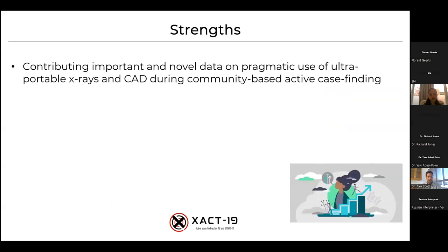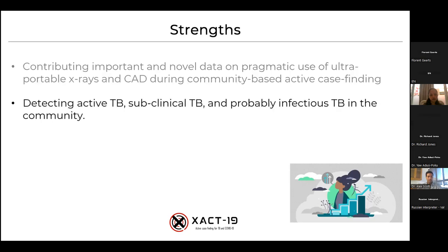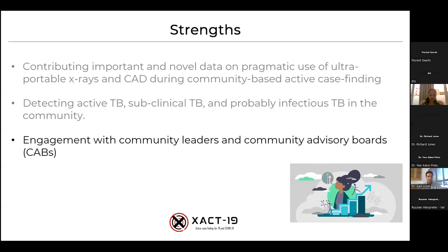Finally, I just want to go through some of the strengths of our project, which are very important to us. We're contributing important and novel data on the pragmatic use of ultraportable X-rays, as well as CAD, during this very important community-based active case finding strategy. Next slide. We are aiming and plan to detect not just active TB, but also subclinical TB, as well as probably infectious TB, which is quite high in the community. Next slide. And the next slide as well.